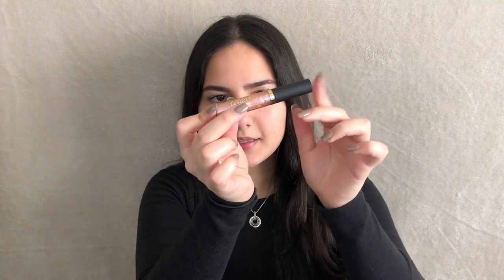Then I received a Tartiste shimmering lip paint. This is $20 and it's in the shade Insta Famous. It's actually very cute. I do see myself using this.